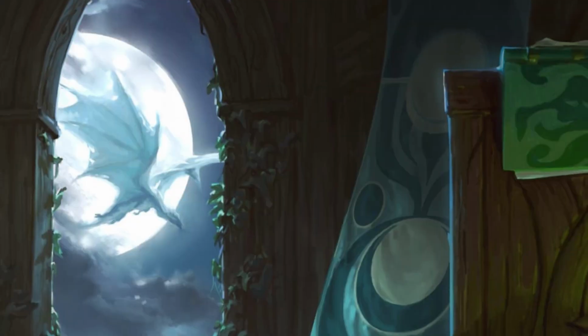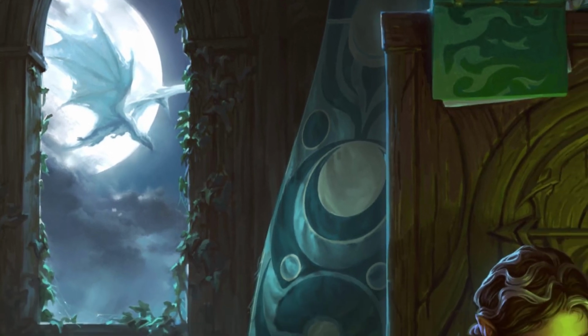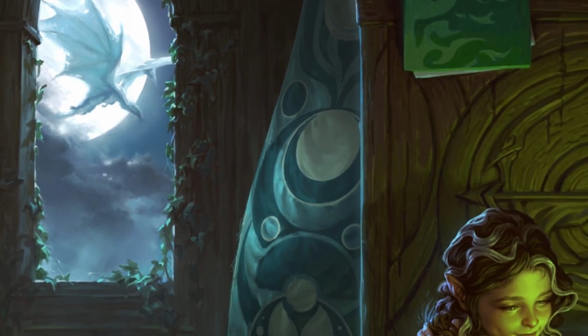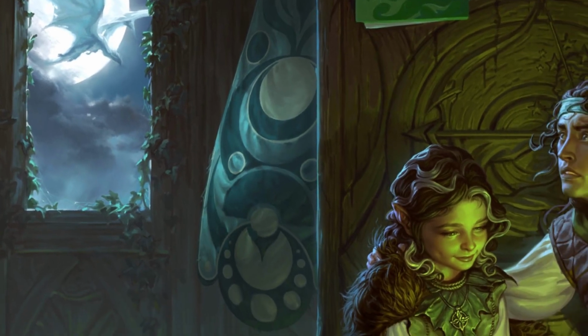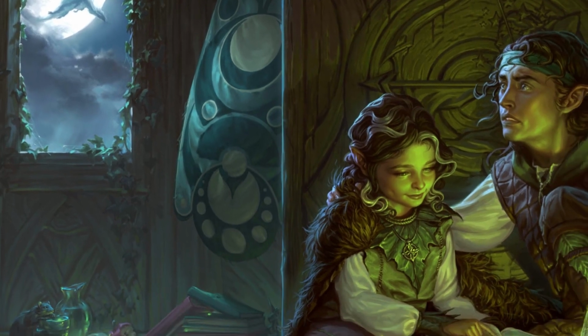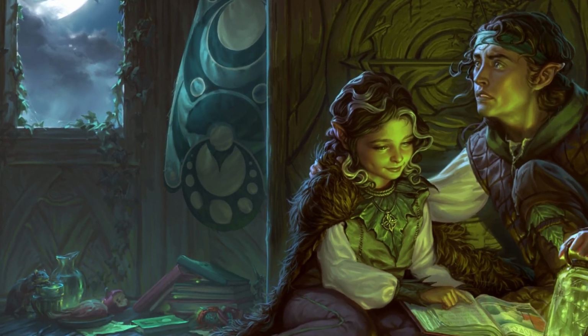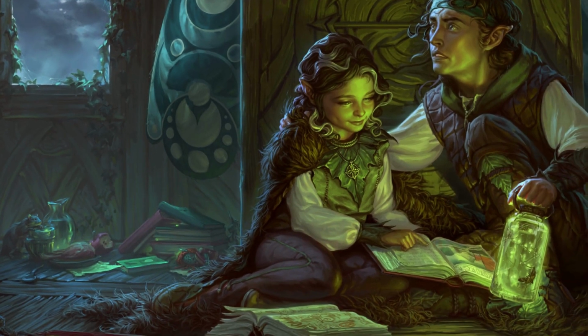Get a load of this cover by Raluca Marinescu. Honestly, it's the most beautiful cover I've seen on a DM's Guild product. From the fur cape and leafy elven clothing, to the wood carving in the background, to the contrasting, evocative expressions on the characters' faces in the green lamplight. This cover is packed with detail and sets an appropriately high bar for the rest of this module.